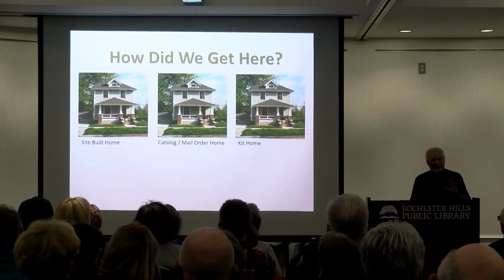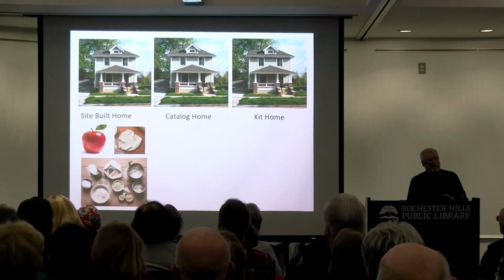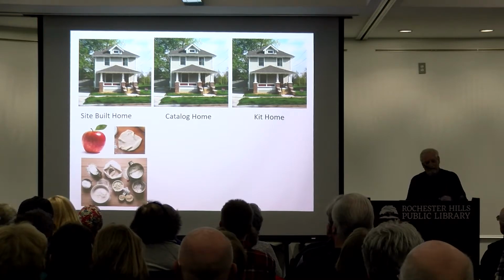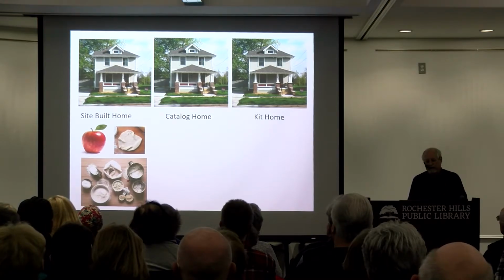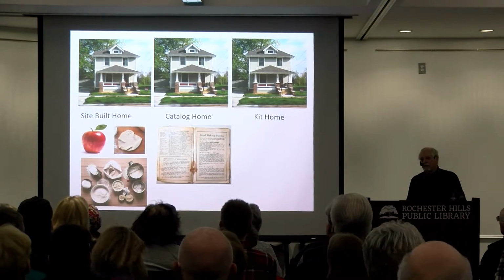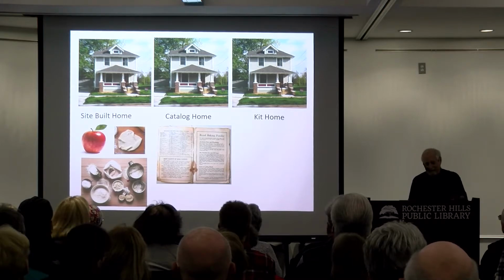Okay, let's do it in terms of baking a pie. A site-built home, I get all the ingredients, right? I get the apples, I get the pie crust, the flour, all the seasonings, and I put it together, and I come up with a pie. A catalog home, think of it as just a recipe book. I've got 20 different recipes I could choose from to make an apple pie, probably 1,020, right?